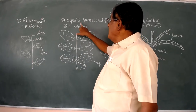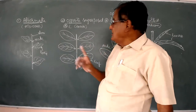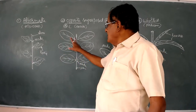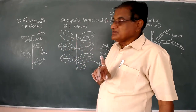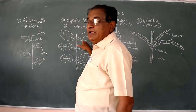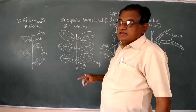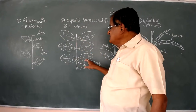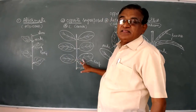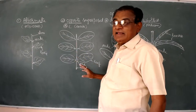That is the A. Opposite superposed means in case of the opposite, two leaves are developed in each node. So there are two leaves arranged or developed in each node. So this is about 360 degree, only one leaf. Here there will be two leaves, that is 180 and 180. That is two leaves. So here especially opposite superposed means two leaves are exactly opposite to each other at the nodal region, making the angle of approximately 180 degree in each.